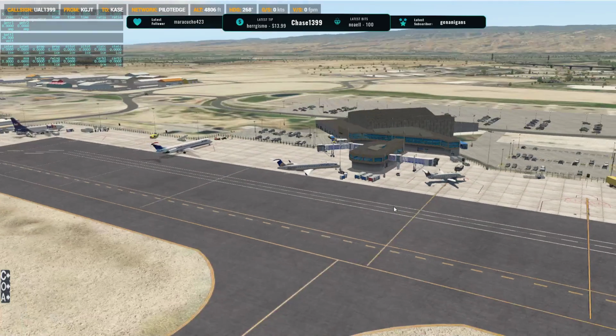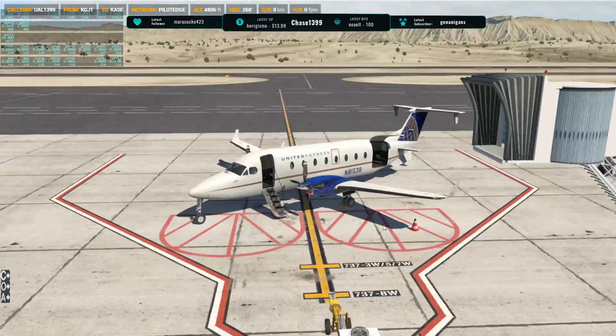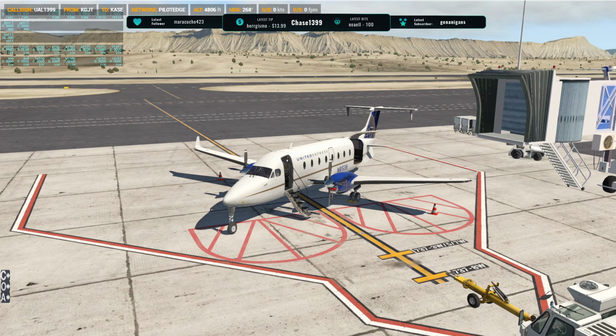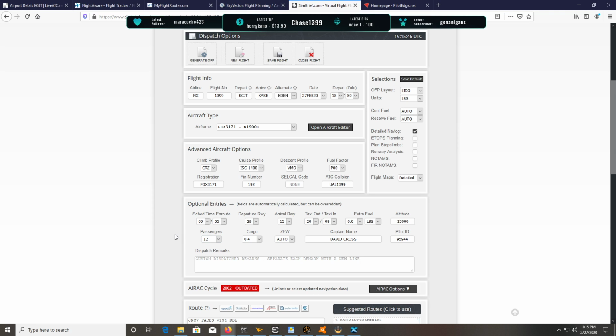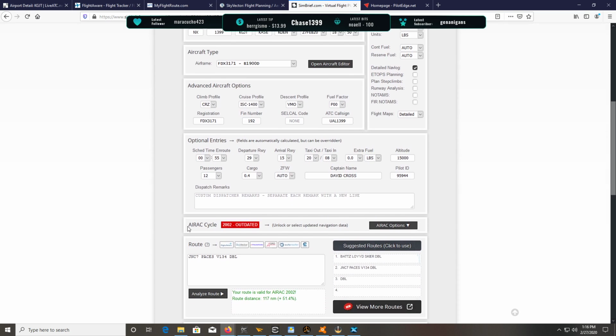Anywho, so this is a freeware scenery. Load up our passengers and head to Aspen. So we need to get some fuel calculations and such. So we're going to do 12 passengers. We're going to fly at 15,000. I'm going to use this flight plan, which is good. Actually, I need to update my AIRAC. I'll do that in a moment.